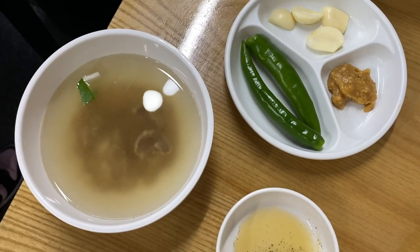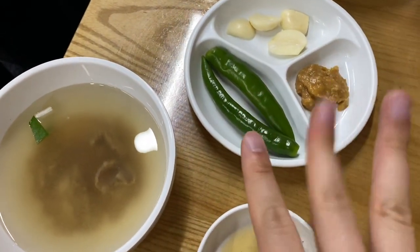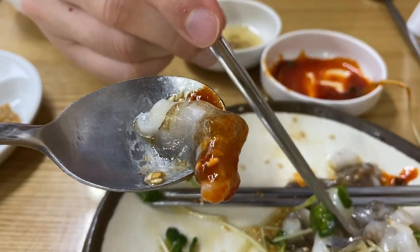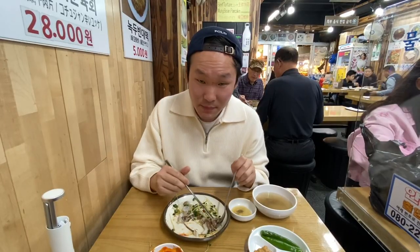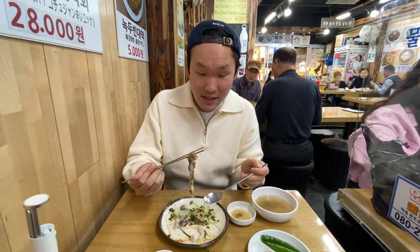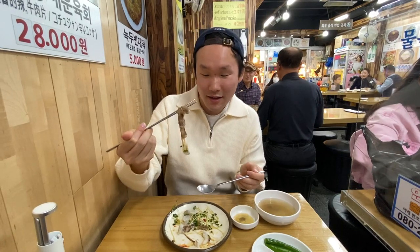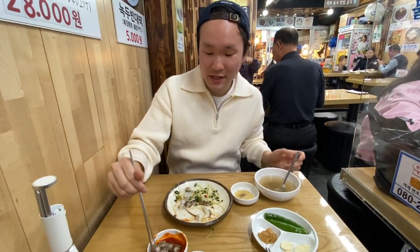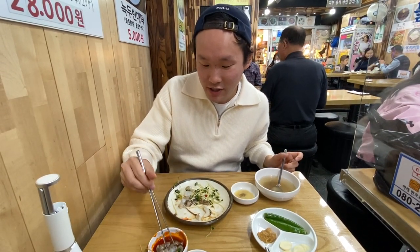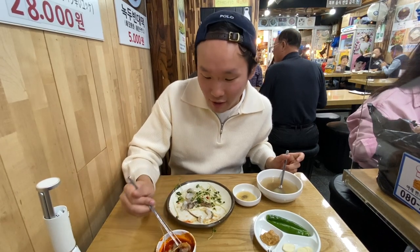Always an adventure. Nice side dishes that we have as well. Some little soupy soup. At this point, I gave up just using chopsticks and using a little bit of my spoon. Actually, that was easier than I thought. Yeah, I got it at like the right hook. Okay. Into the yummy chili sauce.